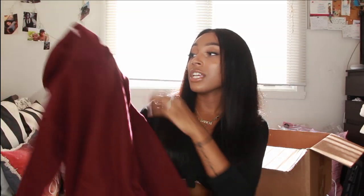So I really like this hoodie, also in a size small. I'm really happy with this, and I think I'm going to be getting it in other colors. Might get it in the pink if it comes back in stock, and get it in the black also.